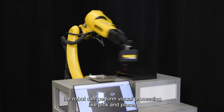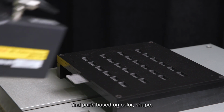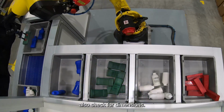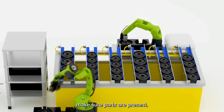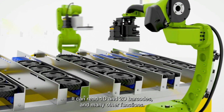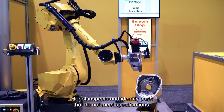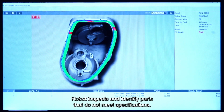The robot can perform visual processing like pick and place, find parts based on color and shape, and also check for dimensions, check for completeness, and make sure parts are present. It can read 1D and 2D barcodes and many other functions. The robot inspects and identifies parts that do not meet specifications.